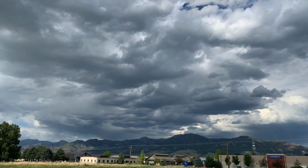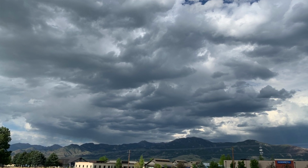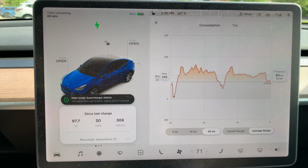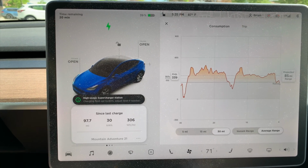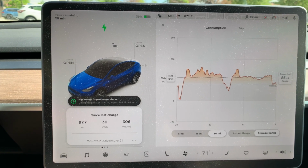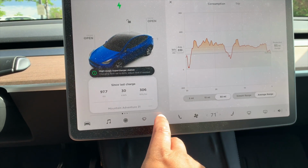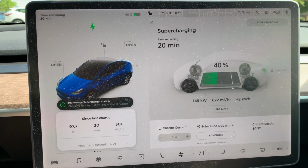Ramping up here in Bozeman, and obviously we're not desperate for a charge right now. We could make it to Livingston and back, but tomorrow we are going to start a very early morning trying to get to Yellowstone as early as we can. So I want to fill up here and get to Livingston, park the car, and have plenty to get to West Yellowstone in the morning, just right off the bat.